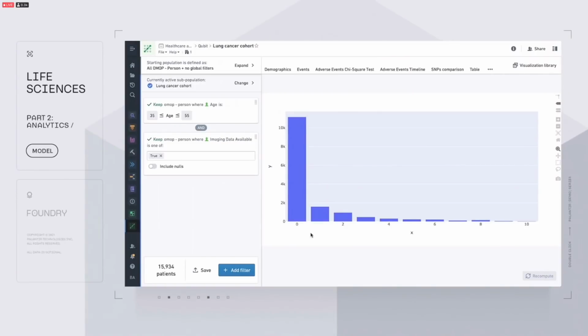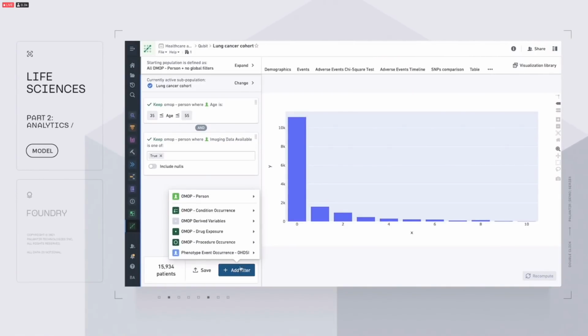Next, I need to filter to patients with lung cancer. Instead of spending weeks compiling the necessary code sets and logic to define this disease state, I can search our phenotype library and pull from the experience of other experts. In this case, I'll use the Odyssey-defined phenotype for lung cancer to check patient counts.